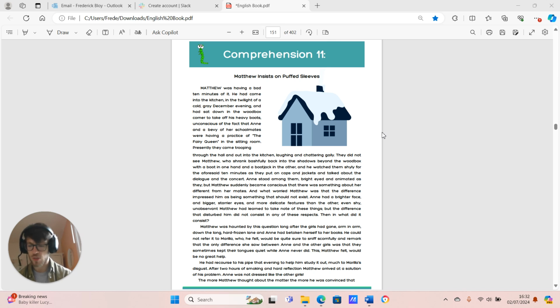I get it, it's different when you're in a class and maybe you're talking to your friends. It's easy to lose focus there, but you shouldn't have an excuse when you're in an exam situation. Don't get bored. Channel your attention into the comprehension. Take the time. Focus. Let's read this one together.